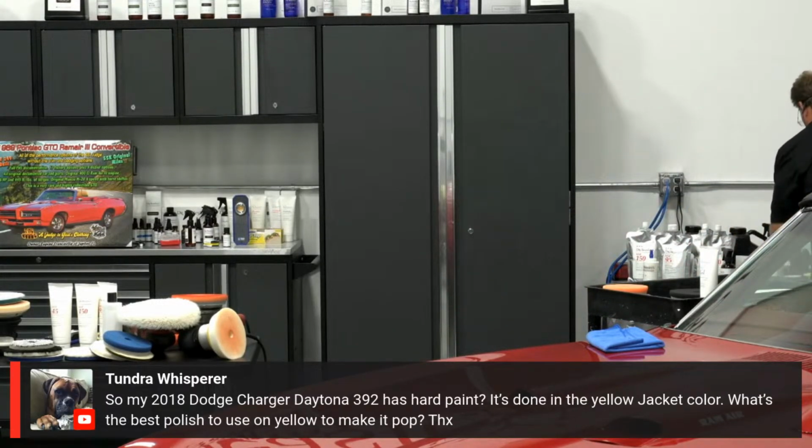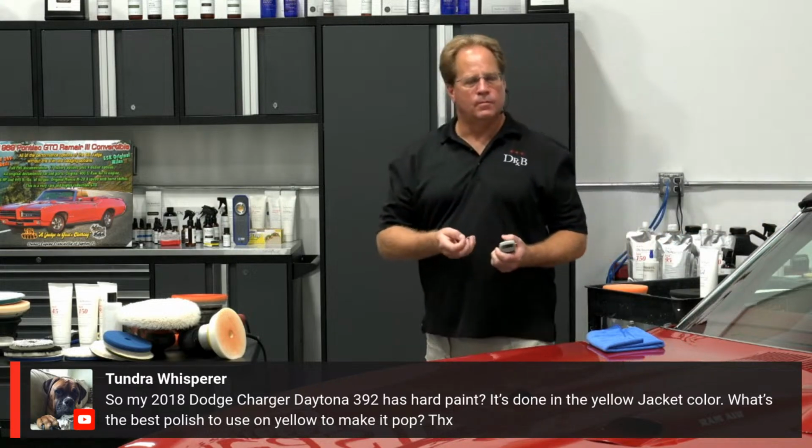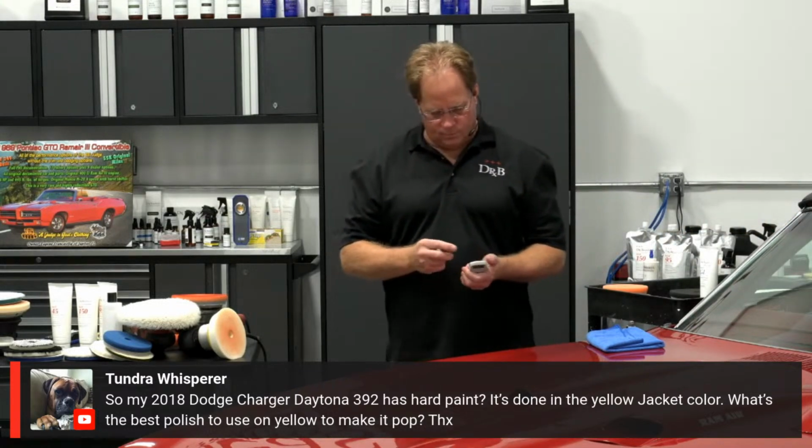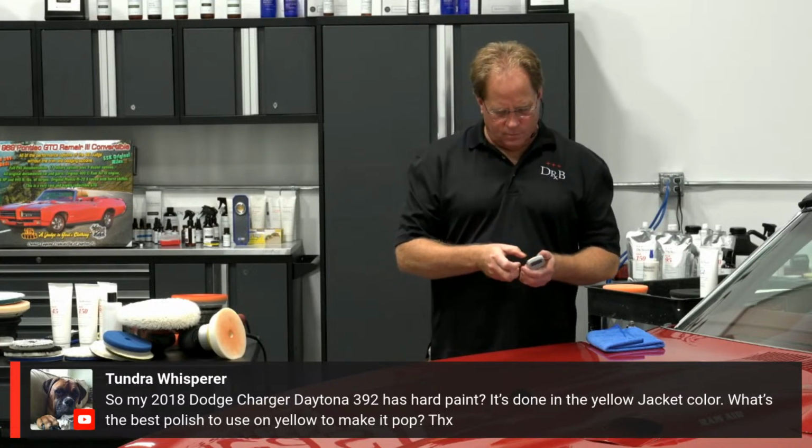Tundra Whisperer: So my 2018 Dodge Charger Daytona 392 has hard paint. It's done in Yellow Jacket color. What's the best polish to use on yellow to make it pop?